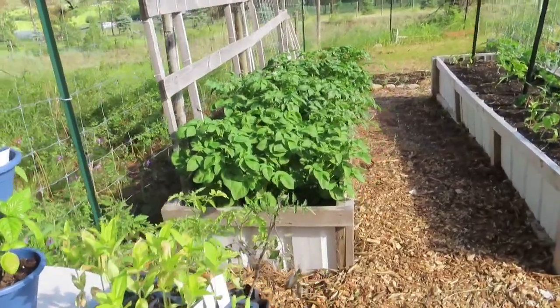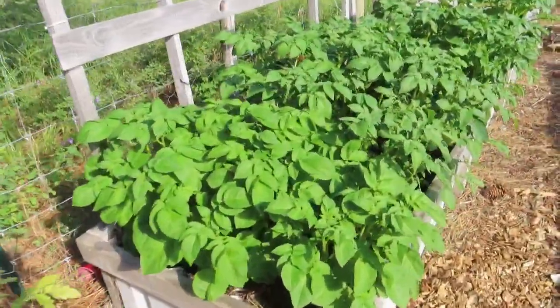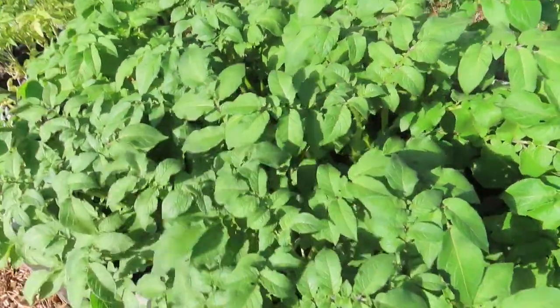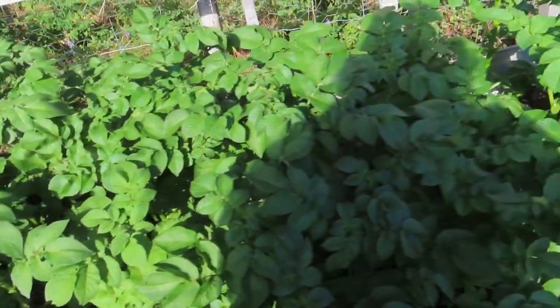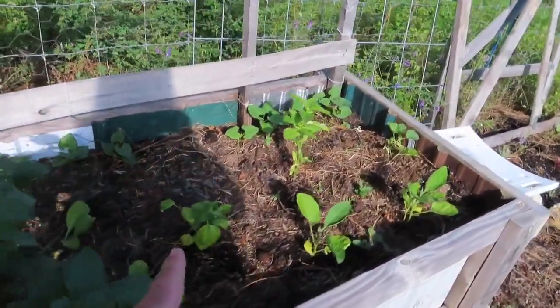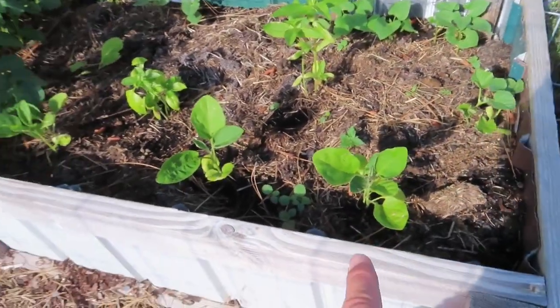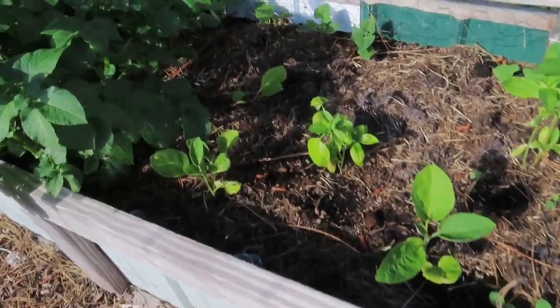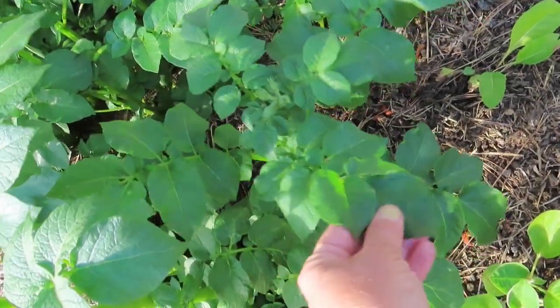Starting over here is the potato bed. We have several varieties of potatoes. I actually did a video about this a few weeks ago, and they are looking pretty lovely. The little ones that I got from the farmer's market that I saved, they did not germinate. Only this one was the only one that I planted that did.